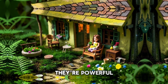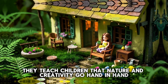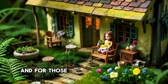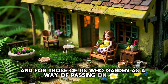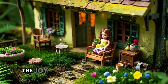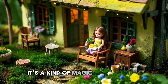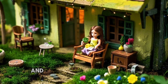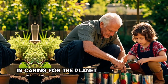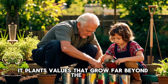They're powerful. They teach children that nature and creativity go hand in hand, and that what's old can always become something new again. And for those of us who garden as a way of passing on love, these moments become memories that stick. The joy on a child's face when their tiny garden blooms, it's a kind of magic you can't buy. And when that joy is rooted in repurposing, in caring for the planet while nurturing something living, it plants values that grow far beyond the soil.